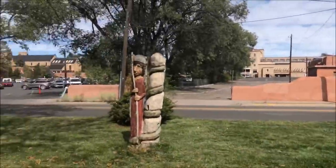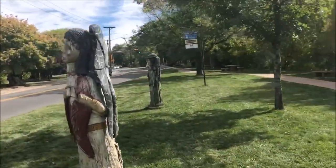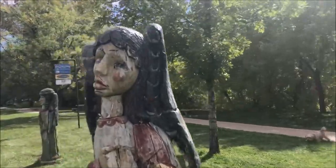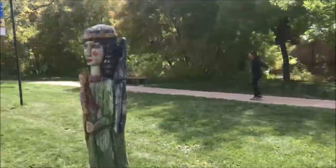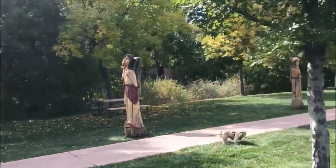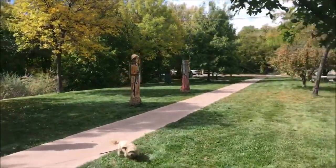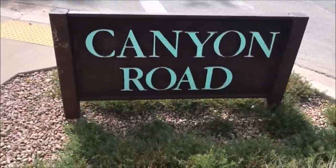Very interesting statues around here. There's a bunch of them, and I'm just going to show you a few. So again, this is downtown Santa Fe, and it's kind of neat. There's just a bunch of these guys all around. Canyon Road, there's a lot of arts and crafts here. So we're going to go check it out.